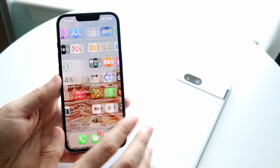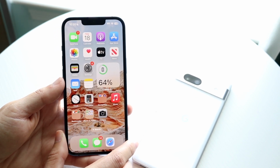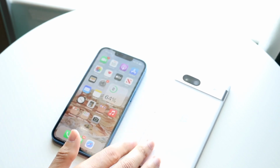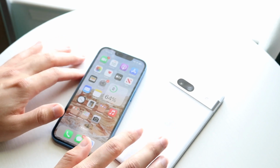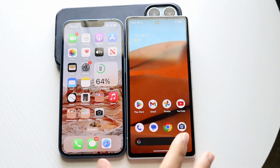Now let's go into a speed comparison between both these phones. The iPhone 13 has that Apple A15 Bionic chip inside of it with 4 gigabytes of RAM, where the Pixel 7a has that Google Tensor G2 chipset inside of it with 8 gigabytes of RAM. So let's go and see which one's the faster one between both. Okay, there we go. All the apps are cleared out in the background except for this one. So let's get into it.